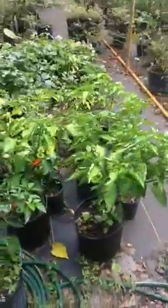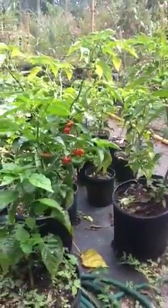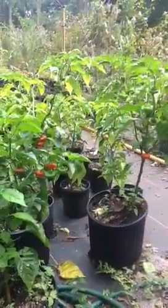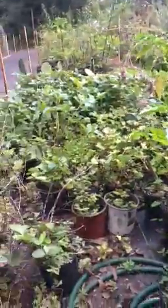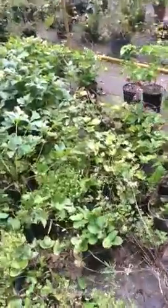These are some Chuchucha peppers, or Turban Peppers. They're mild, they're not spicy, but they're pretty cool and they make a lot of fruit. We have some strawberries, mostly for us to eat whenever we're out here in season.